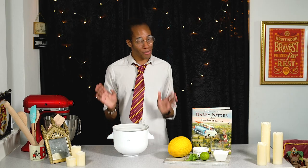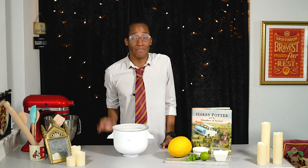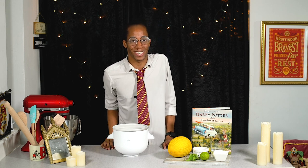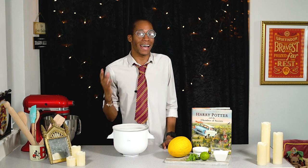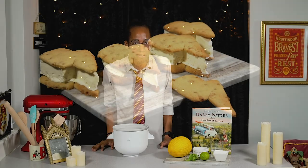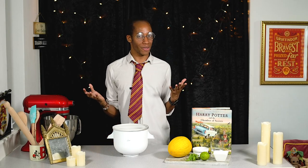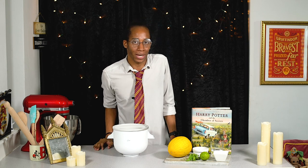So today we have the challenge of using melon in our recipe, and I thought for quite a while about what to do for this one and landed on sorbet. Now we've made ice cream quite a few times in the series so far with our butterbeer ice cream and our lightning bolt ice cream blocks, but sorbet is a slightly different frozen dessert and it uses a lot of fruit, so I guess it's healthier for you and that means we can have twice as much.